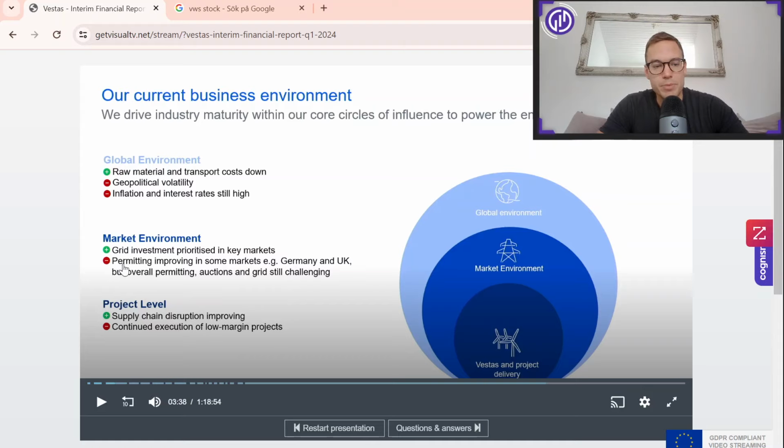So here we can see permitting improvement in some markets, Germany and UK, but overall permitting, auctions and grid still challenging. So as you see, it's a plus, it's a minus. All of a sudden there's a big war in Eastern Europe and we need to focus more on energy, and then it's forgotten again. So it comes and goes. And then we're also seeing the project level supply chain disruption improving. This was a big talk for a lot of businesses after the COVID-19 thing.